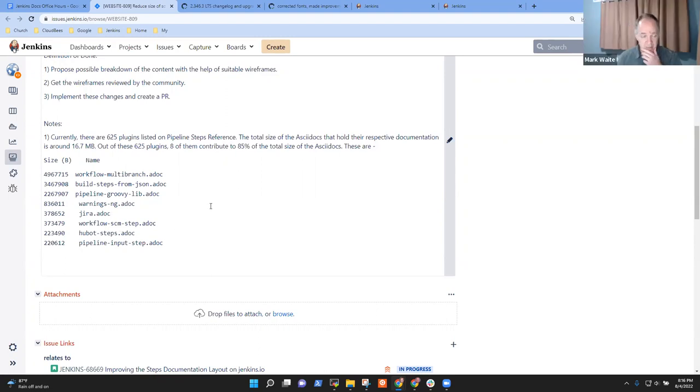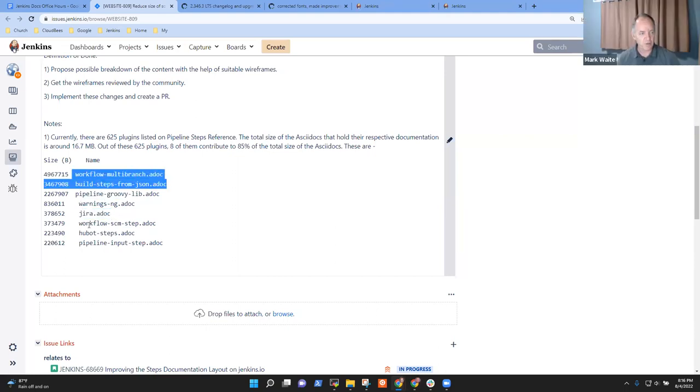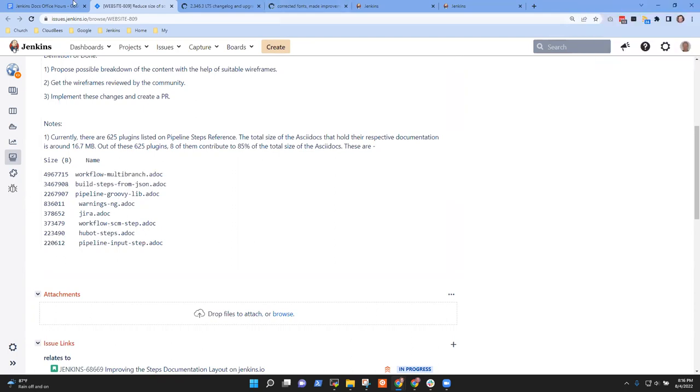And what he's realized is some of them contain massive duplication. The content of this workflow SCM step, if I remember right, is one that is duplicated in this one, and in this one, and in this one. So it's a compounding thing. Yeah. Okay.